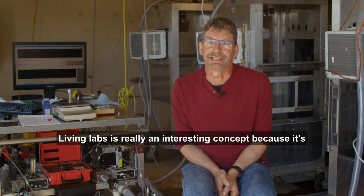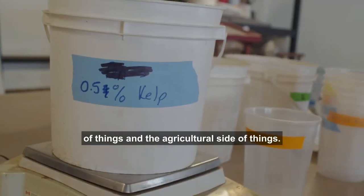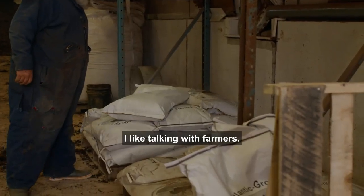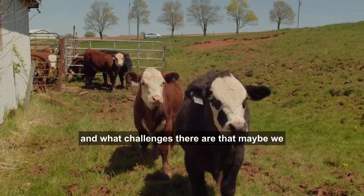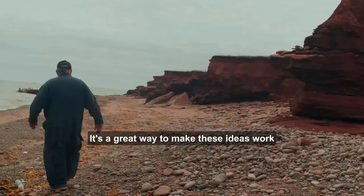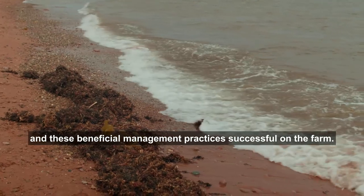The Living Labs is really an interesting concept because it's really a two-way communication between the research side of things and the agricultural side of things. I like talking with farmers. I like finding out what they're interested in and what challenges there are that maybe we might be able to help to address. It's a great way to make these ideas work and these beneficial management practices successful on the farm.